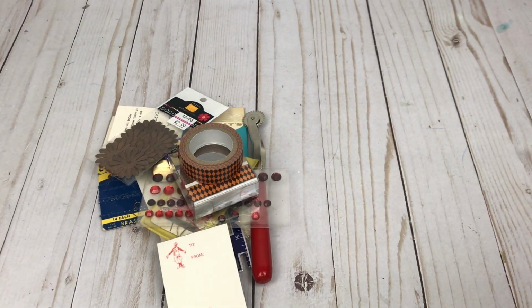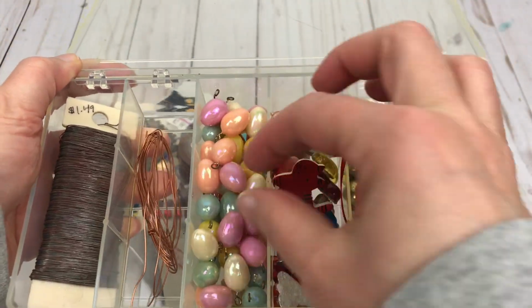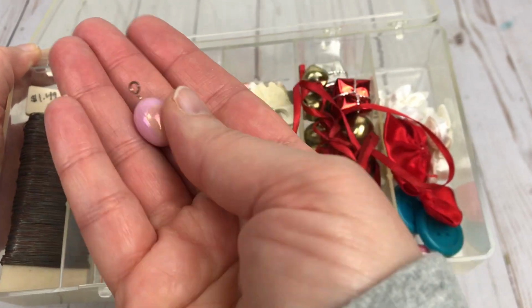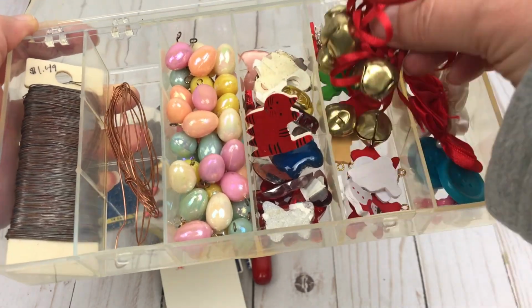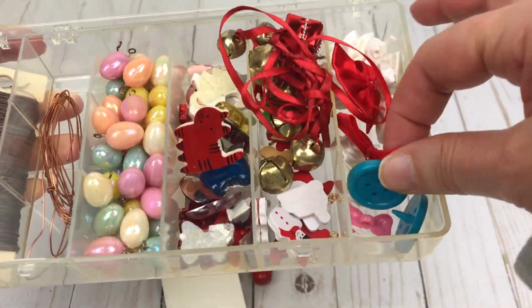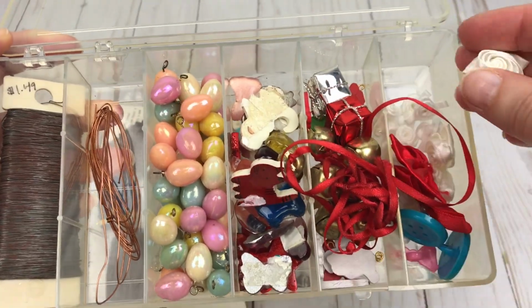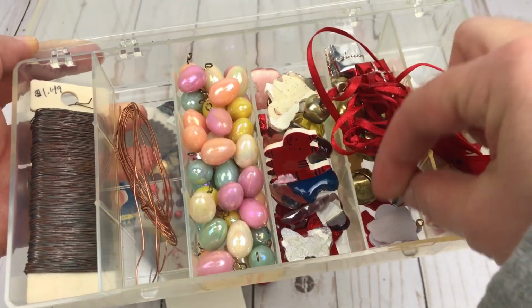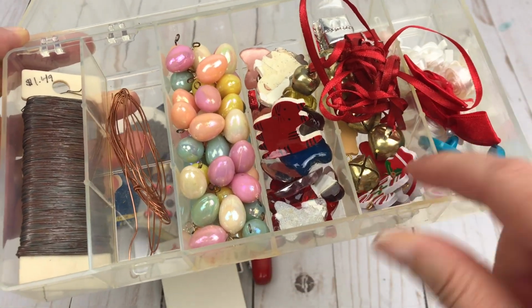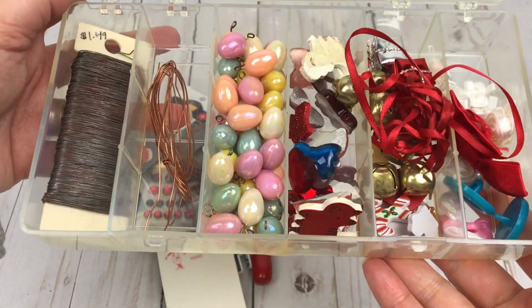So then I found this case full of different little embellishments. I know there are some in here that I'm probably going to keep. Easter's coming up, so those would look cute dangling on craft projects or junk journals. And just an assortment of different little items. Probably most of this I will offer. I know some things like these little Christmas embellishments, I may keep those because I do have a bunch of stuff for some Christmas junk journal kits, and I'll probably throw those in there.